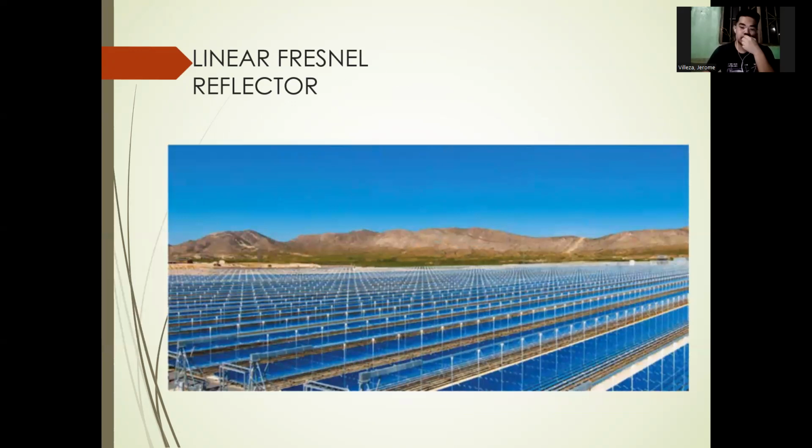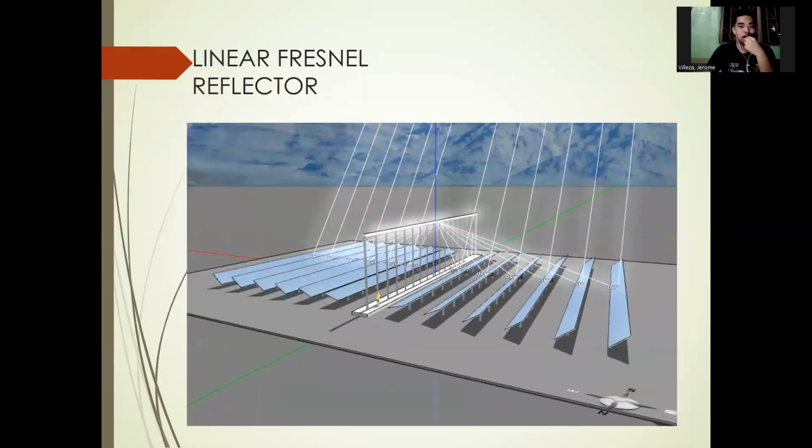So ito naman, ganito daw yung tsura niya in real life. Next. So ito, same lang din. Nakita natin yung reflections ng sunlight is nadadirect towards the receiver.